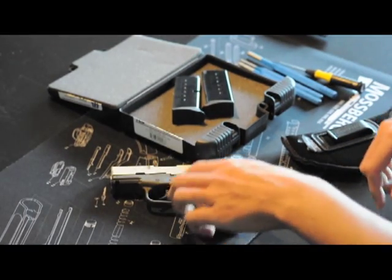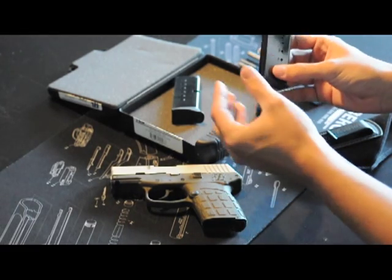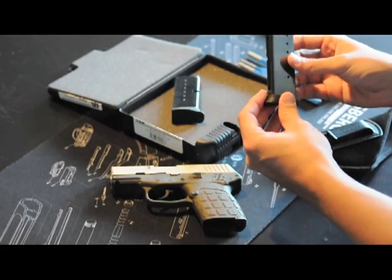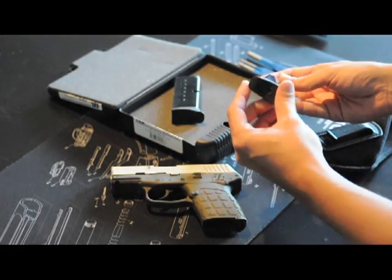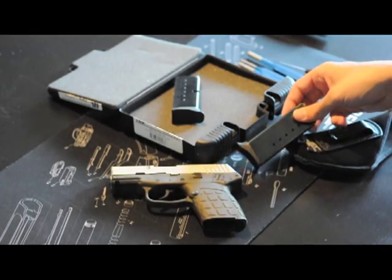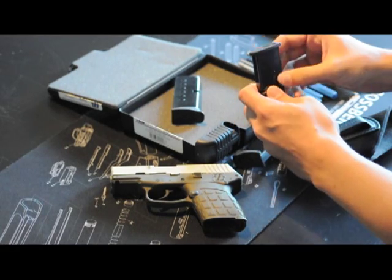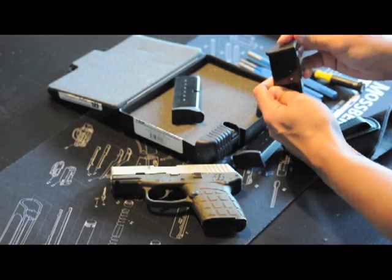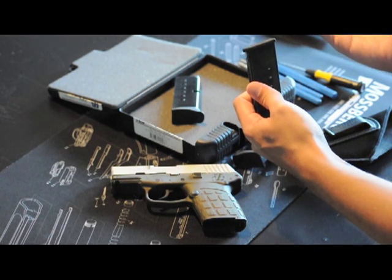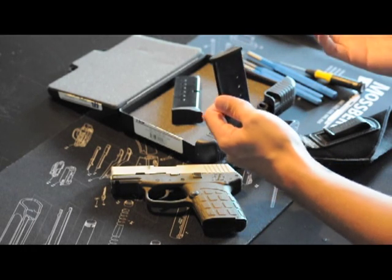The guy I bought it from put these mag extensions on it. You may be a fan of them. I'm particularly not a fan. When I do carry with this weapon, it does print like I thought it might. So I ended up purchasing a flat magazine, just a regular standard Kel-Tec 7-round mag from their website. It cost me about 20 bucks, and now it doesn't print as much unless I'm wearing really tight clothing.